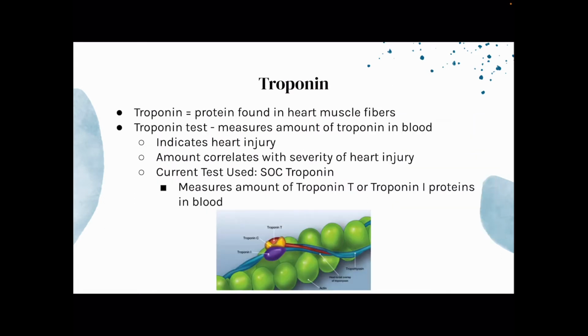Now let's talk a bit about troponin. Troponin is a protein that's found in heart muscle fibers. If the heart muscle is ever injured in some way, then the troponin can be released into the bloodstream. So that's why we have the troponin lab test, which measures the amount of troponin that's found in the blood. And this can end up indicating whether the patient has a heart-related injury or not.